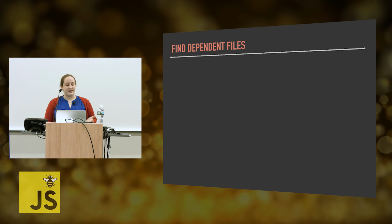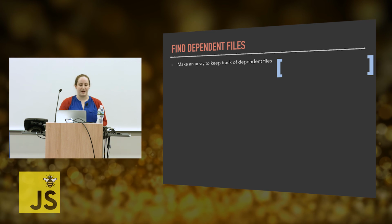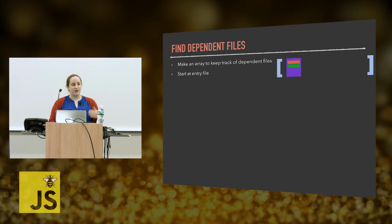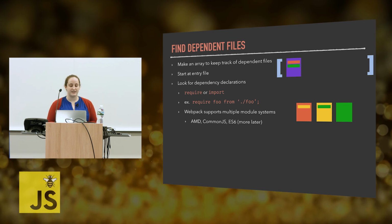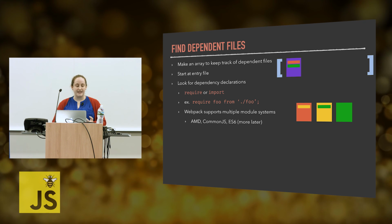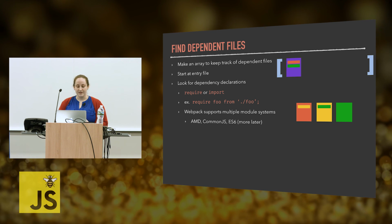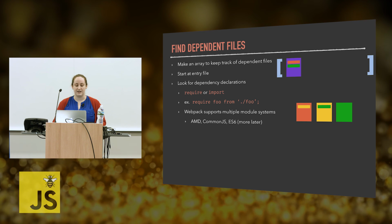So the first thing Webpack is going to do is make an array that's going to keep track of all of our dependent files. We're going to start at our entry file, and we're going to look for dependency declarations. Those are going to be requires or imports. Webpack can support multiple kinds of module systems, AMD, CommonJS, ES6, and we'll talk about that a bit later. But for now, all you have to know is that it just looks for those dependency declarations.